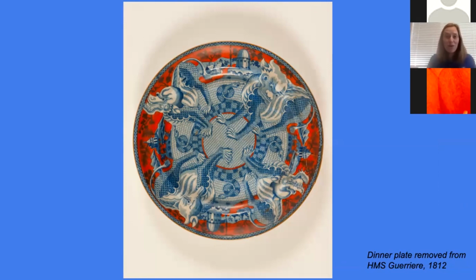Basically the sailors went on and stole what they could as souvenirs. And so this is a plate that shows us maybe what the British officers were eating off of. Some cool dragons there, some snakes, very colorful. So they were doing some cooler dishes maybe than the sailors here.